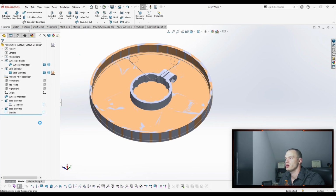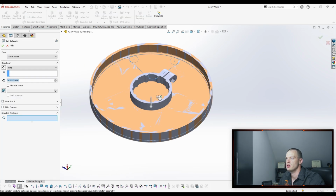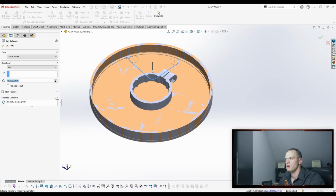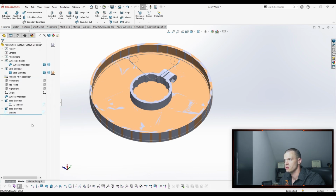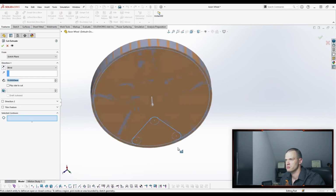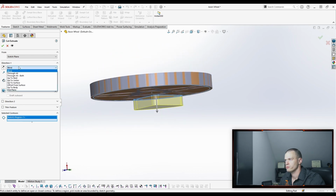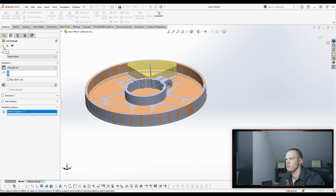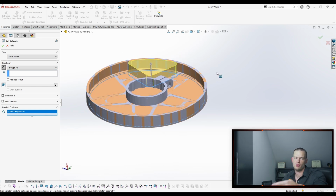So now we're just doing extrude cut. You can select the sketch first and then go extrude cut, or you can select a part of the sketch and do extrude cut. But when you select the part of the sketch, it's going to automatically try to add it to selected contours. Whereas if we select the whole sketch instead of one part and do extrude cut, it won't add it. Always use through all if you can. It solves much faster than the software trying to figure out, okay, we're going up to a point, right?